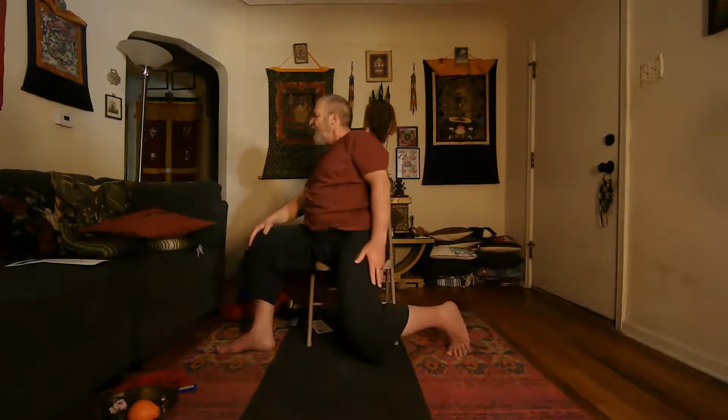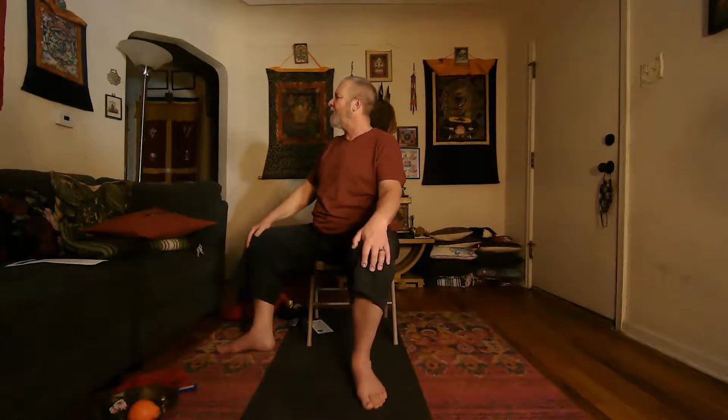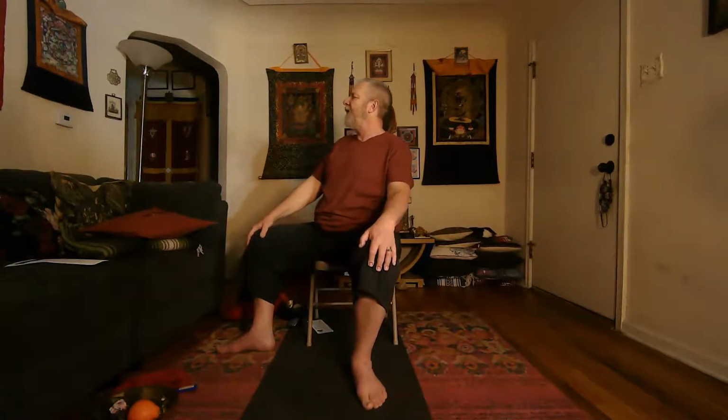Inhale, exhale, bring the left foot back to its starting point. Inhale, exhale, rotating around back to our starting position. Take a couple of breaths. And then rotating the left leg, so it's at a 90-degree angle with the right. If it feels right, you can come back into a lunge position.